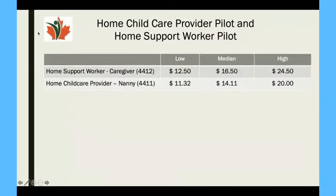So how much are we really talking about? For caregivers, the lowest wage here in Canada averages $12.50, with a high of $24.50 and a median of $16.50. For a nanny, it's a bit lower but decent. The lowest would be $11.32, the median $14.11, and the highest $20.